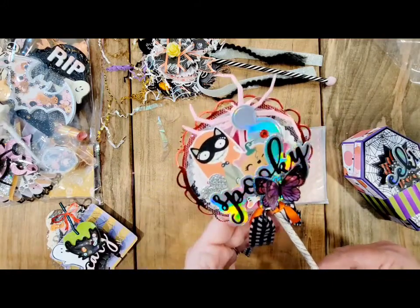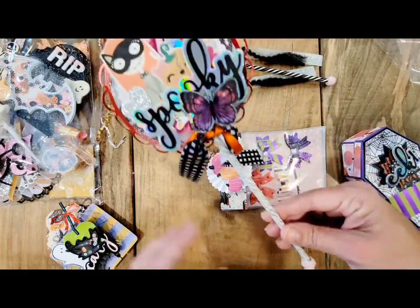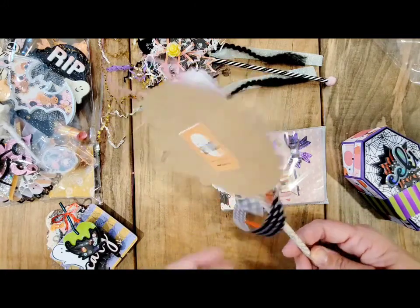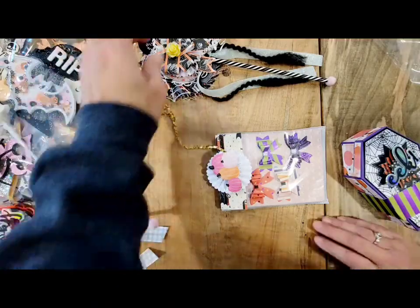Hers is all layered up pretty. Purple butterfly, that's a good touch. Her straw, she put a little pom-pom at the bottom. Isn't that cute? Look, I love her little sticker she made. I need to start doing that. That's one of those things I don't ever think about doing.